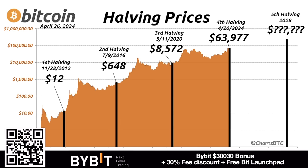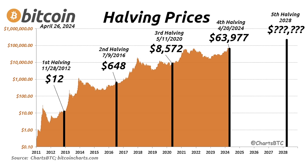And this is the chart that I've been talking about, and it finally is adjusted. So thank you, Charles BTC, for that. This is showing you how you really zoom out. The first halving, we were at $12.